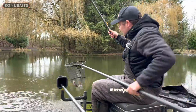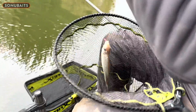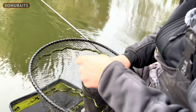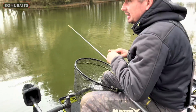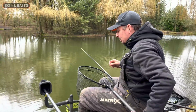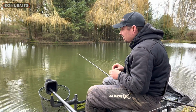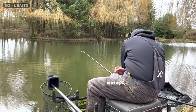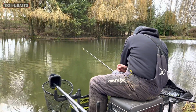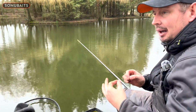I know it says F1 Dark on the actual bag, but it catches a lot of skimmers, and I'm having some good success with it. I did last year when I went to Woodlands first. I used it then, catching skimmers. I had like 40 pound of skimmers every day, and that's what I use basically this time of year when it goes mild. We're into double figures. It's been freezing the last few weeks, but literally when it goes warmer like this, I sort of think about changing my ground bait approach.